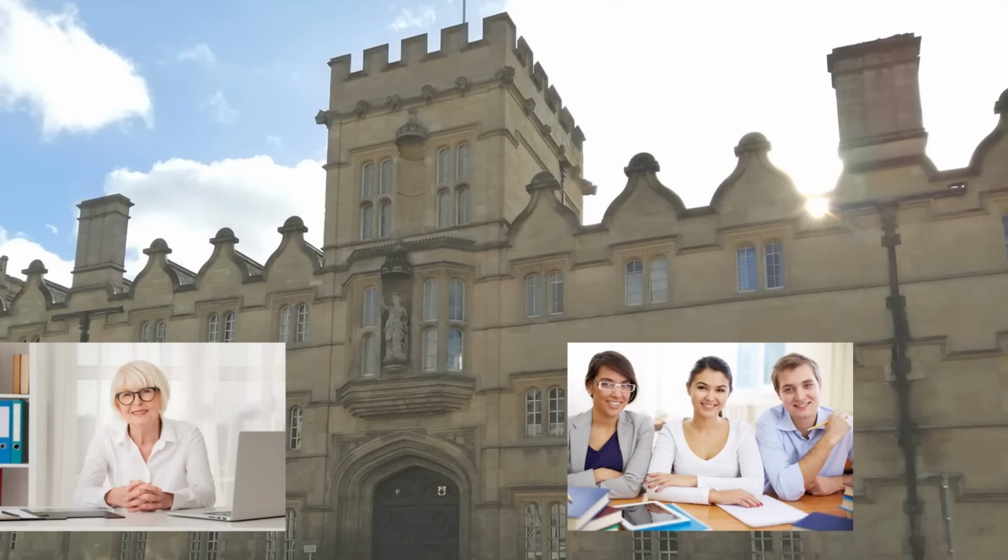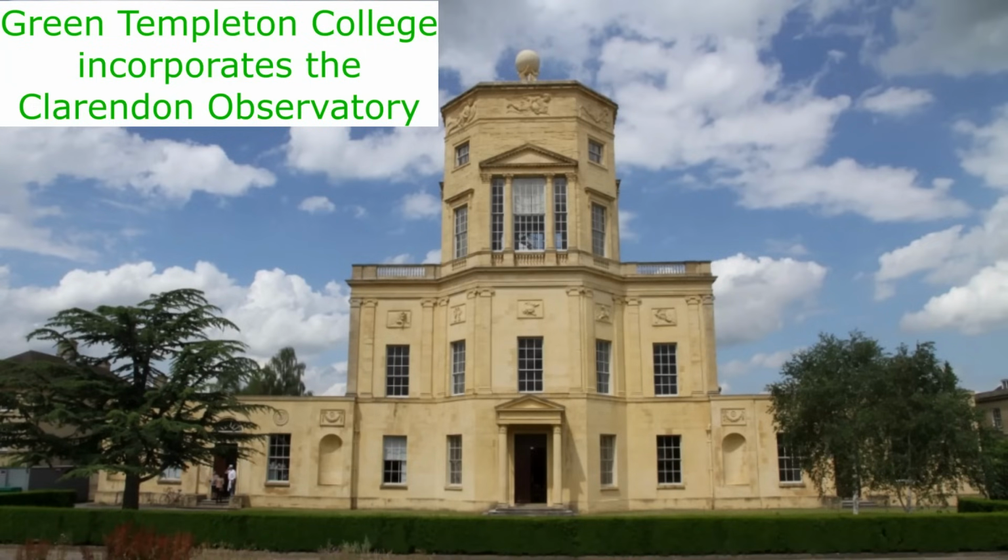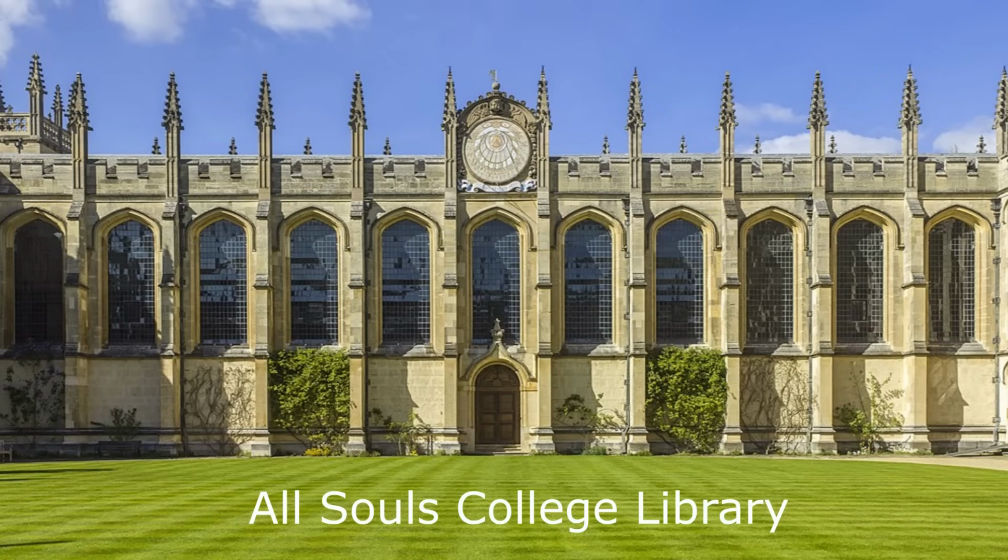By the way, a few of the more recent colleges are for graduates only. These colleges do specialise. Green Templeton is an example. It concentrates on medicine and business. Meanwhile, All Souls College is very different from them all. It is entered by a competitive examination, and all members are fellows of the college.